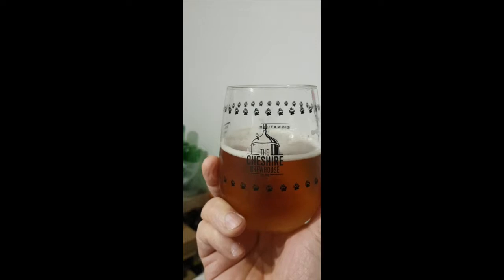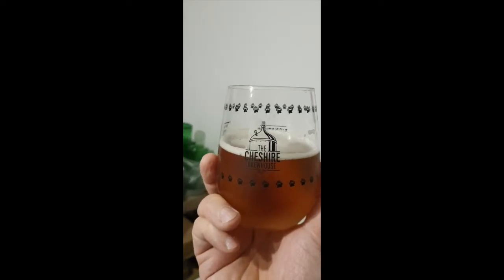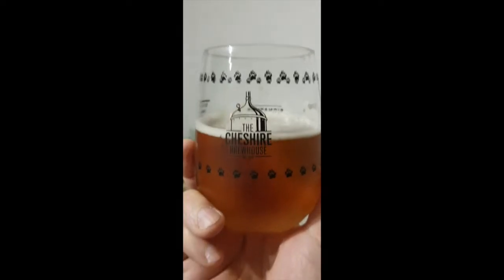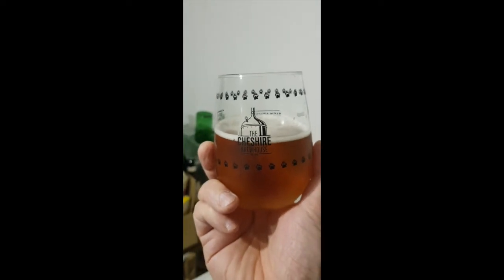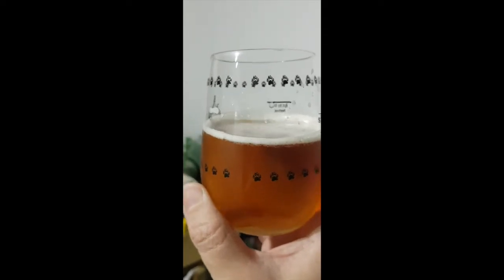The stone fruit, the apricots, and then you get the nice earthy English hops of the Goldings that come through, the spicy earthiness, and a nice assertive bitterness that lasts well into the finish and drags you back in for another sip. It's a very nice beer. It's only going to get better as it ages.